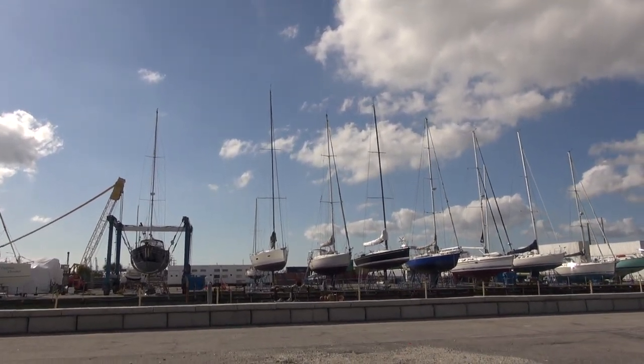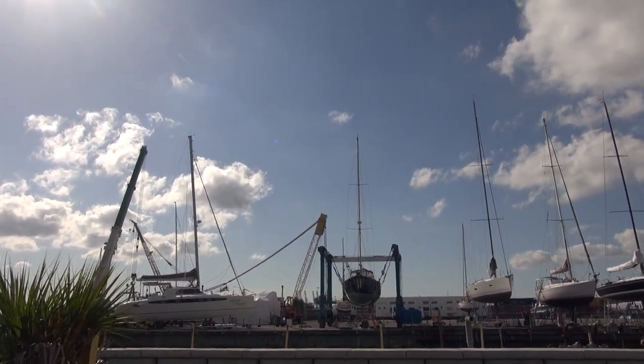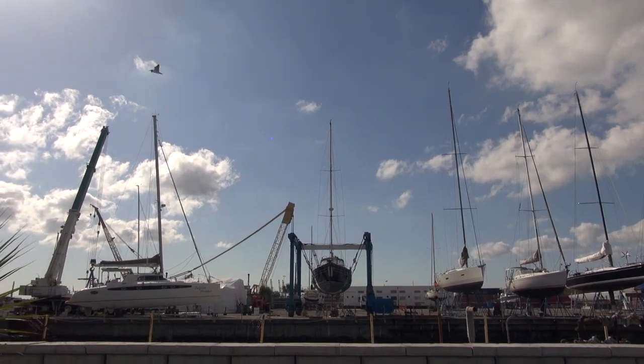Got these sailboats up and they're doing work on the bottom of them.